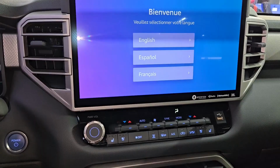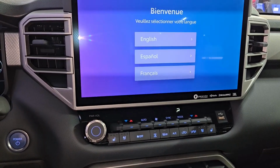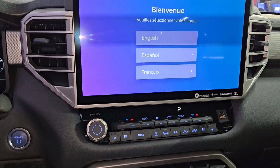Another issue is with the Bluetooth connectivity. Some users have had some trouble connecting with their phones or keeping them connected. Dropped calls and disconnected music are not what you want to deal with when you're on the road.